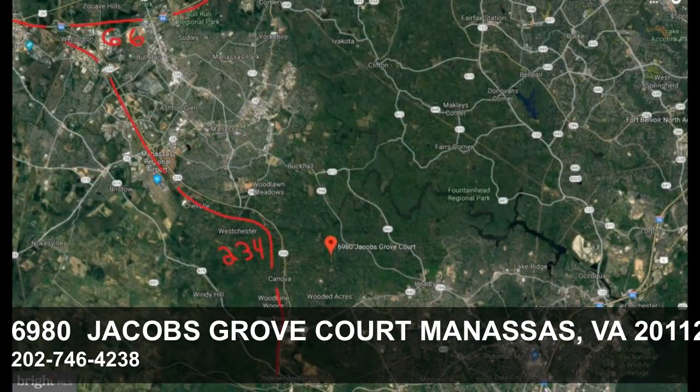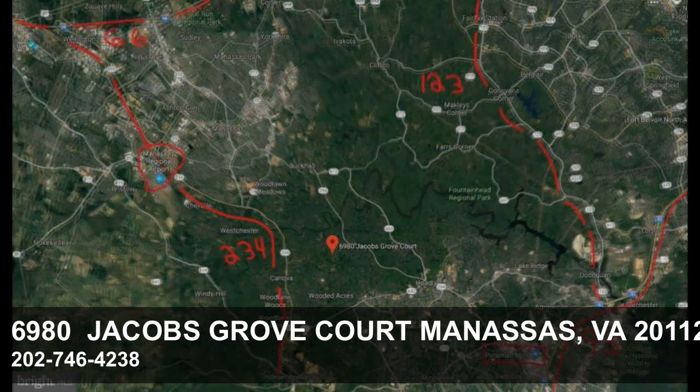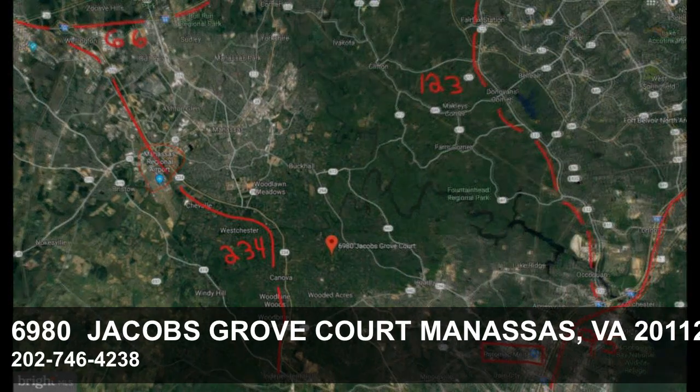Here's a large aerial view. On the top north side, you've got 66. On the west side, you've got 234. On the east side, you've got 123. And on the south side, you've got 95, a square around the shopping mall.